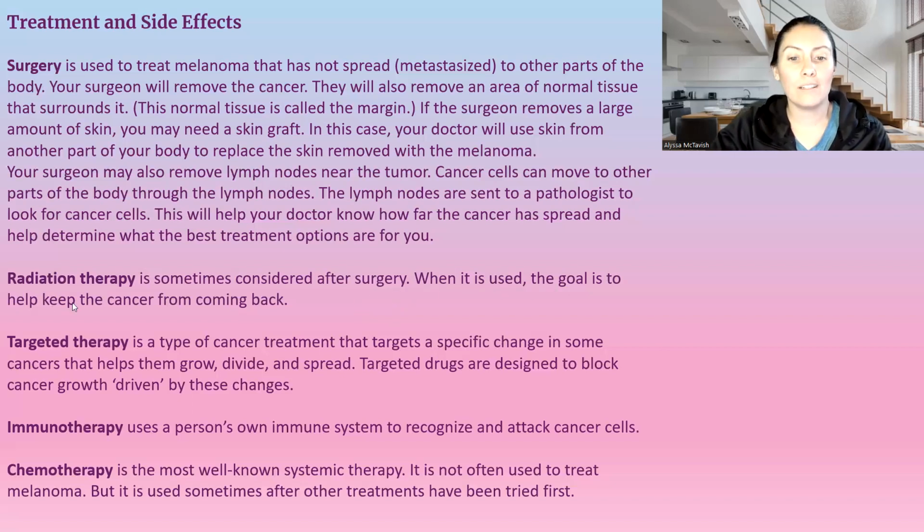When it is used, the goal is to help keep cancer from coming back. Targeted therapy is a type of cancer treatment that targets a specific change in cancer that helps them grow, divide, and spread. Targeted drugs are designed to block cancer growth driven by these changes. Immunotherapy uses a person's own immune system to recognize and attack the cancer cells. Chemotherapy is one of the most well-known systemic therapies. It's not often used for melanoma, but it is sometimes used after other treatments have been tried first.